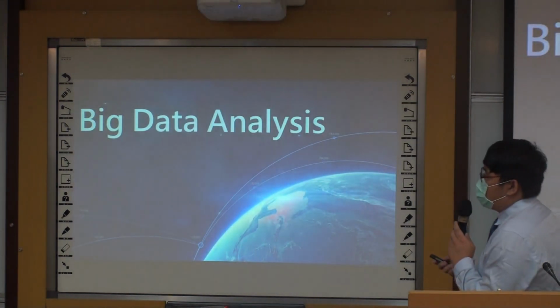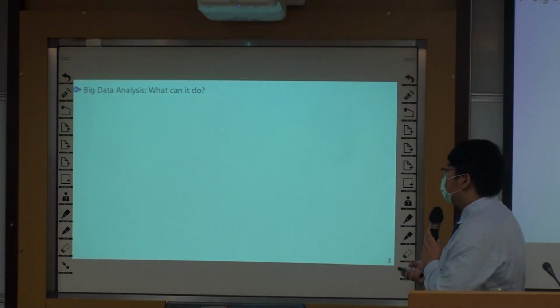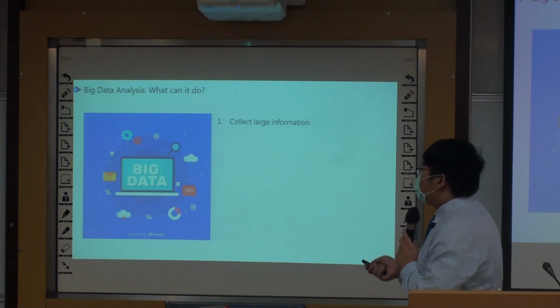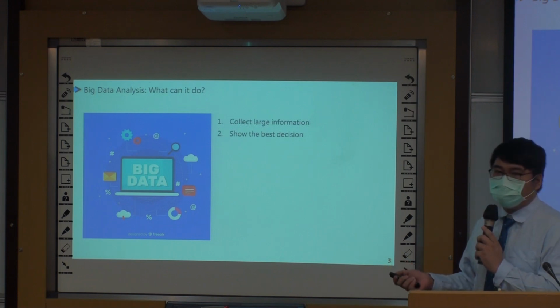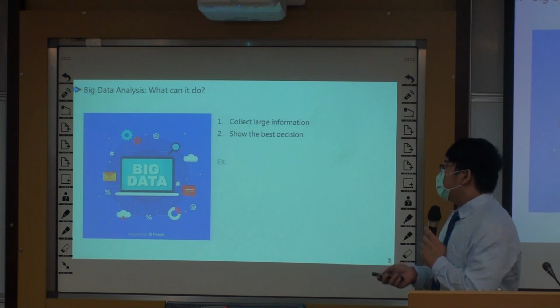And next is big data analysis. What can big data analysis do? Big data analysis can collect large amounts of information and show the best decision. It's a little hard to understand what that means, so I have an example right here.